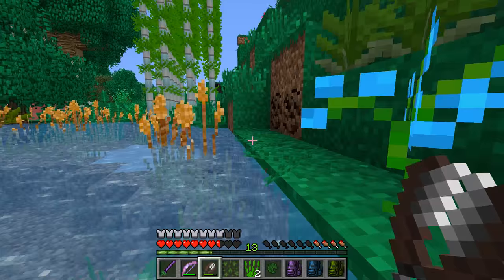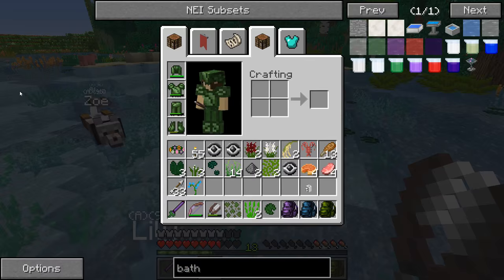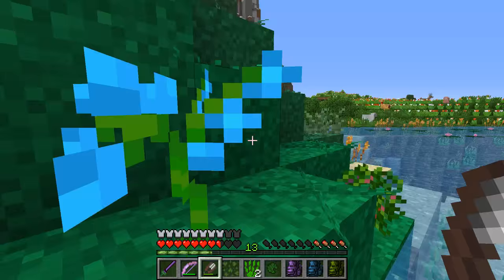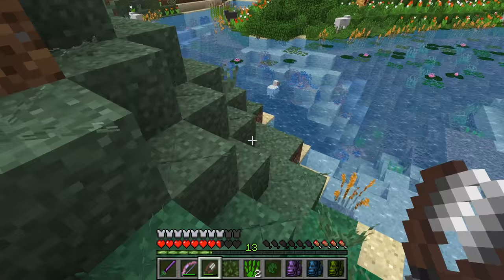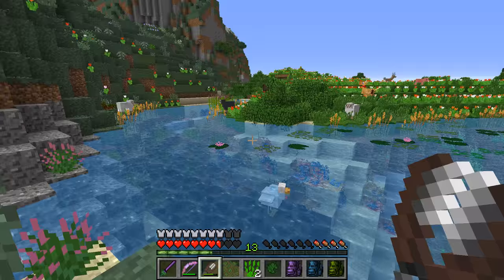tiny lily pads. Ooh, and blue orchids. Do they make light blue dye or blue dye? Oh my gosh, and blue orchids for light blue dye. Oh my goodness gracious. Hello, wild chocobo. This is fantastic. And there's a little chicken with a little water egg. Are you like a little water chicken?